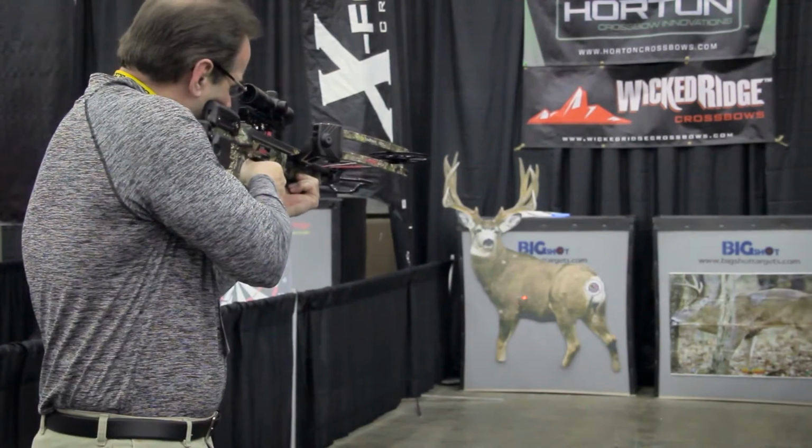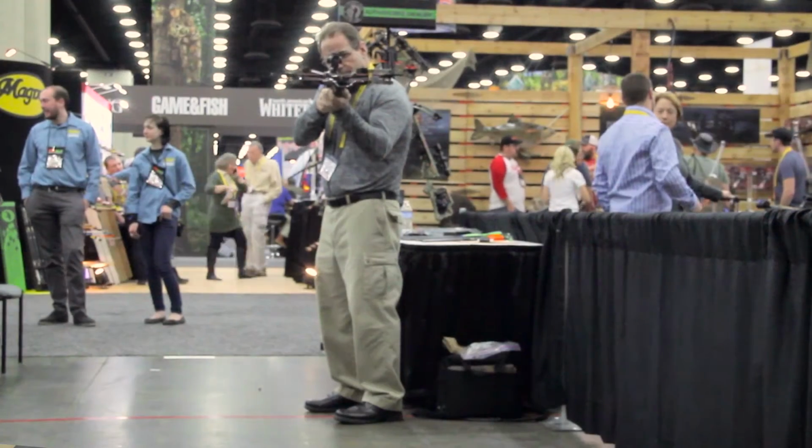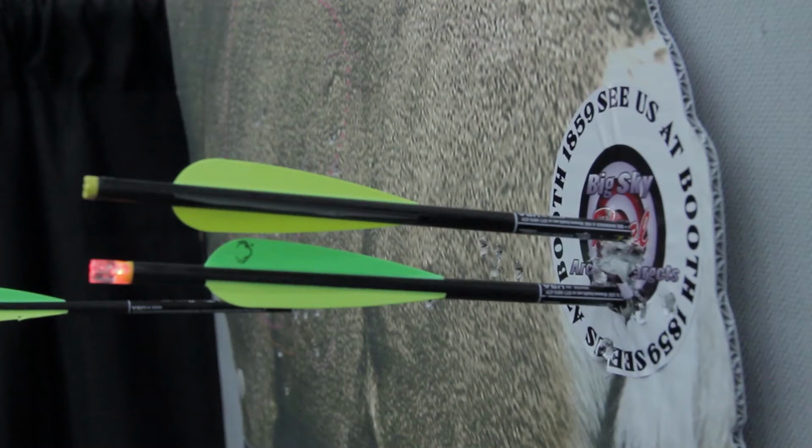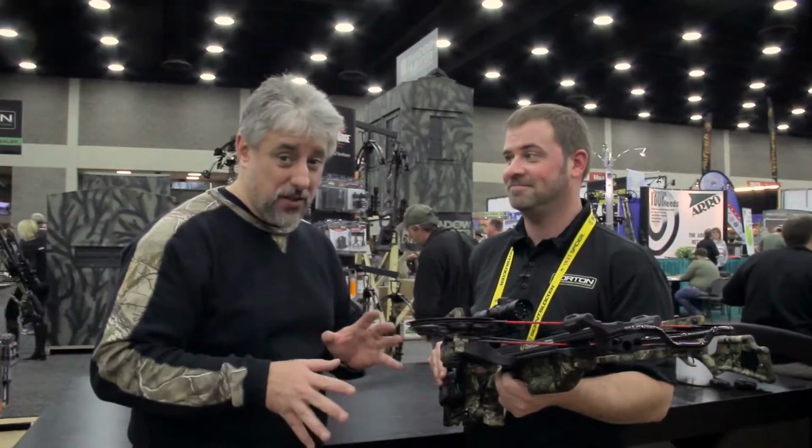Now, can you believe that? A quiet crossbow. I've seen this thing shot. It's nearly as quiet as your favorite compound bow. That is not a joke. You cannot dismiss it because it's a crossbow. You have to try it out.